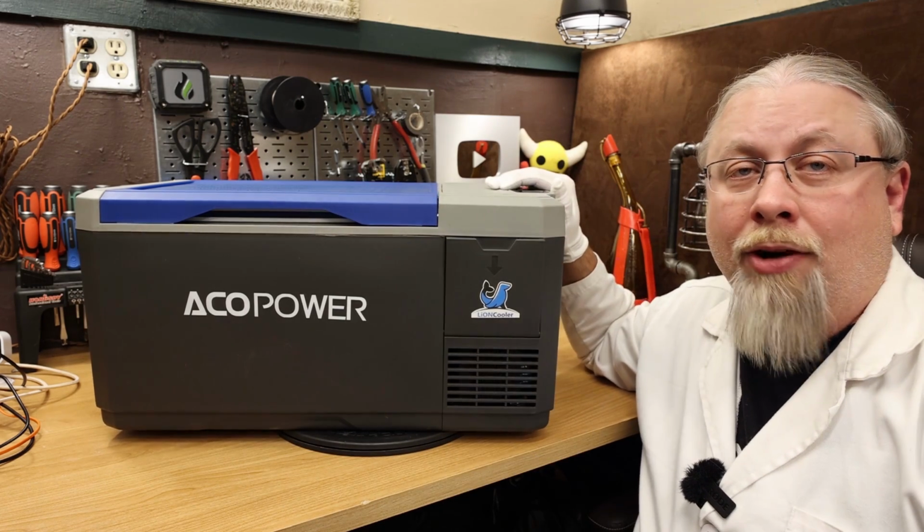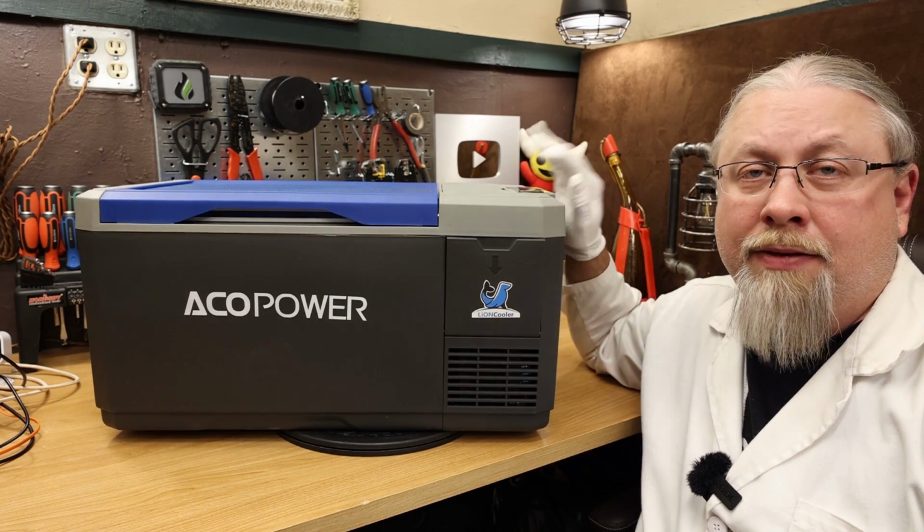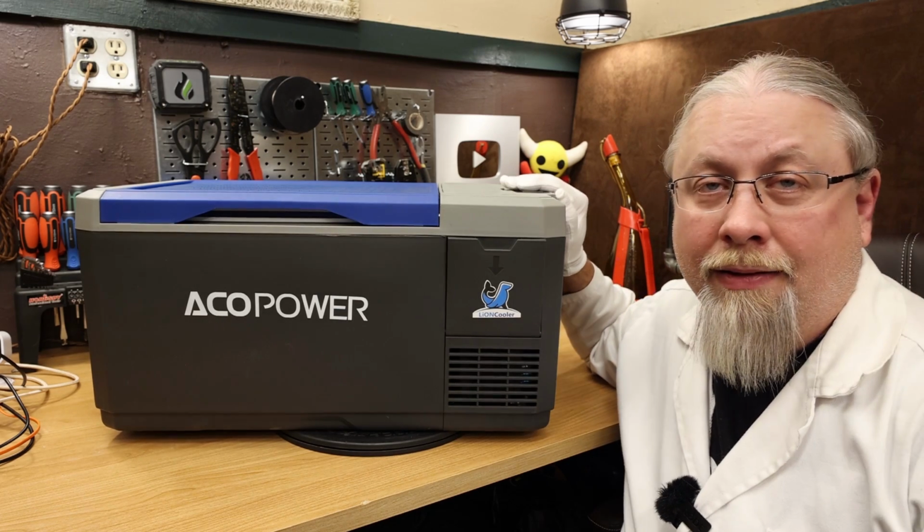But really my only gripe is the wasted space. Everything else about this fridge is actually pretty cool. And yeah, that was a pun.